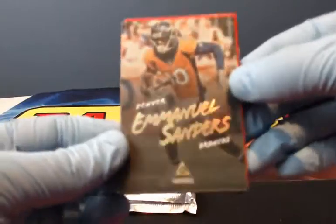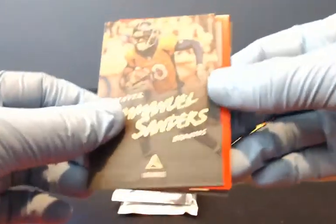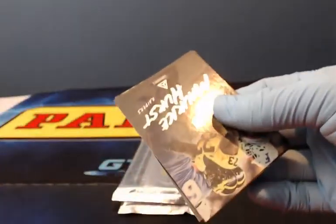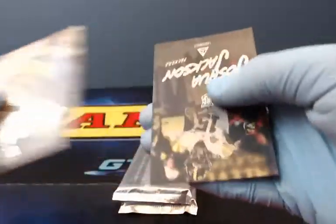More points. Emmanuel Sanders, gold. 250 for the point spot. Elliott, Flash. Maurice Hurst, Carrington, and Joshua Jackson.